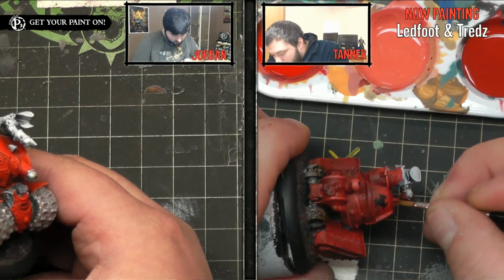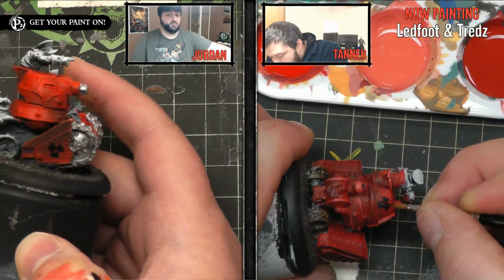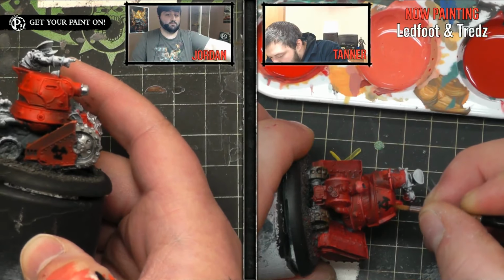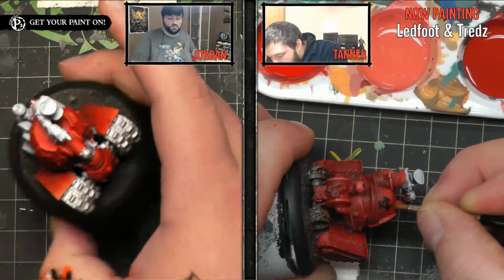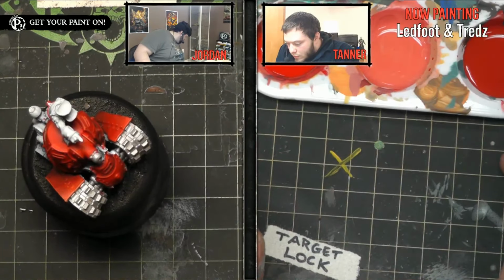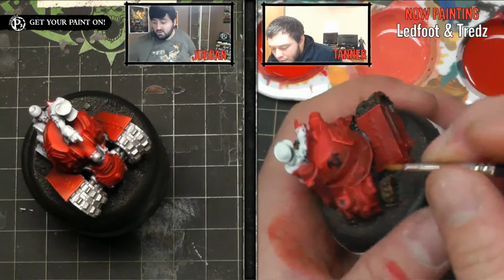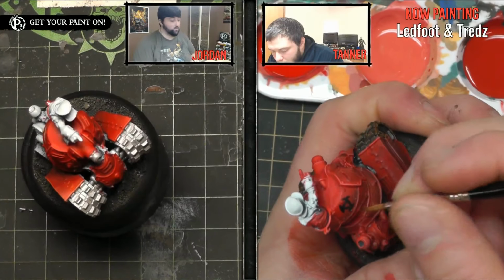All right, so because I messed up, I decided to redo it. So I got one down here. And then what I'm going to do is go back in with this, and I'm going to start building up yellow with, I think we can probably just use rucksack tan for that, or blood tracker brown.